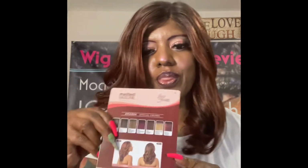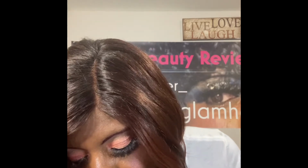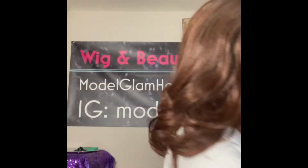Okay, and she comes in Java Falls, buttered pecan, cinnamon wine, creamy toffee, honey blonde, and ginger brown, the color that I have. So that's what she looks like in the back. I don't know what she looks like back here. I will say out the gate that this, I don't know if it's coming from me cutting the lace or whatever, but this unit is a straight shedder. Straight shedder. Let me show you the evidence. Straight shedder. This was after I cut the lace. Probably before. It was shedding before.